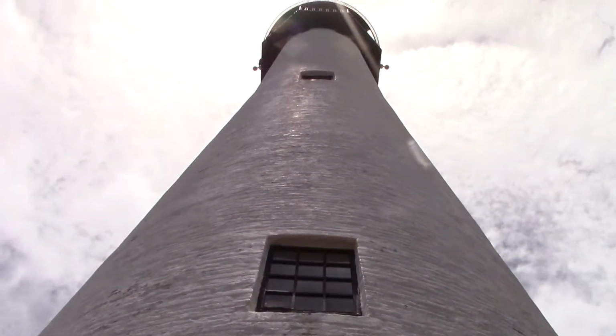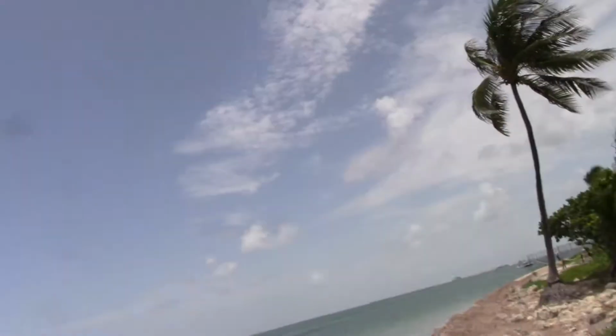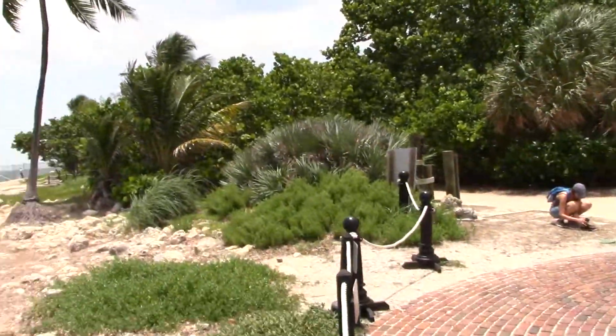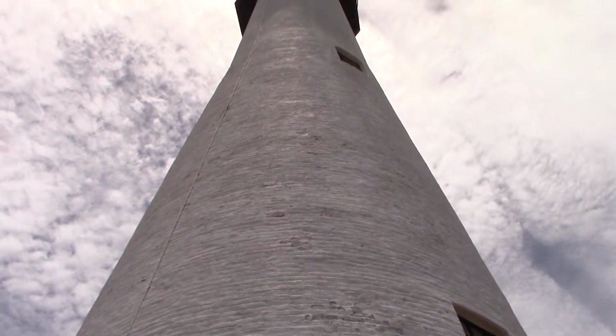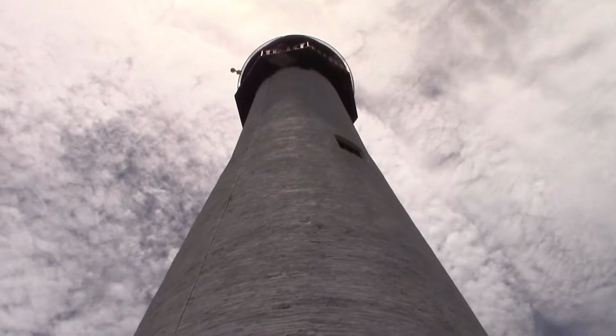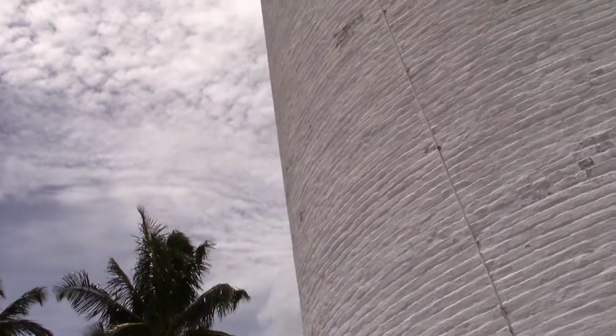Oh, of course, they got the windows on this side. This makes sense. Gives a little bit better idea of how freaking big this thing is.